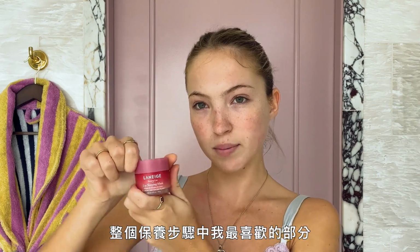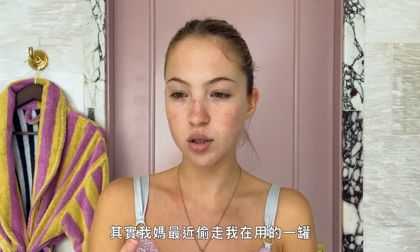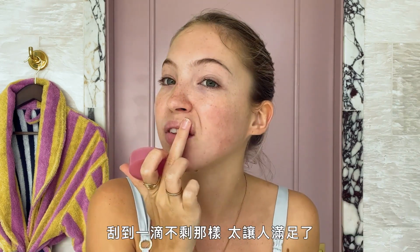Probably one of my favourite parts of my skincare routine is my Laneige lip mask. My mum actually recently stole my one, so I had to go buy a new one. I finished a whole one, scraping down to the bottom, the other day, and it was so satisfying.